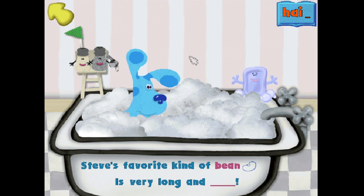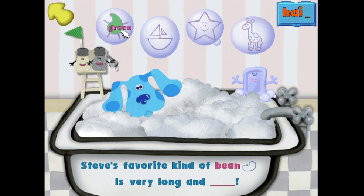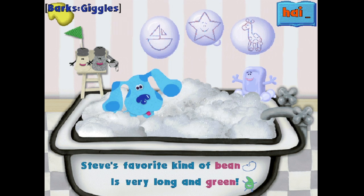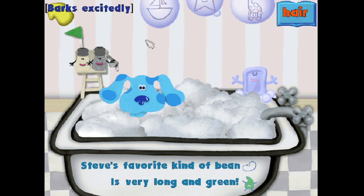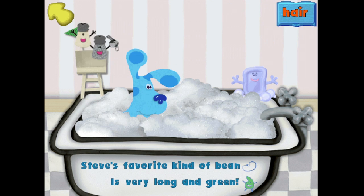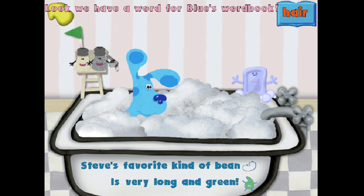Whoa! Green, boat, star, giraffe. Which of those words rhymes with this one? Bean, green. That word will work. Steve's favorite kind of bean is very long and green. Whoa! Look, we have a word for Blue's word book.